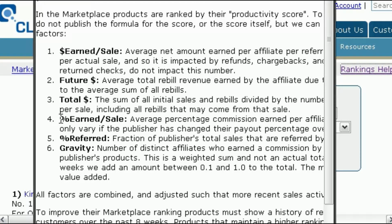I hardly ever look at this earned percentage because if you think about it, if somebody's selling a $9 product or even something less, and they're giving you 75% of the commission, that's great. If you think you can make a lot of money off of that, that's great. But what I do is I try to look at the earned sale more, and I look at products that provide you at least $17 or $15 or even $20 or more.